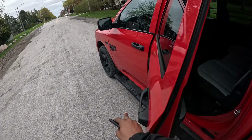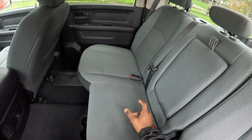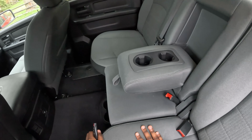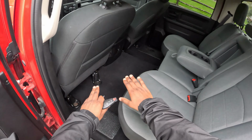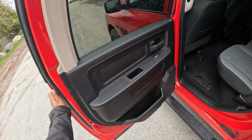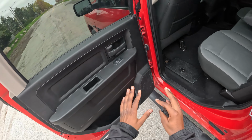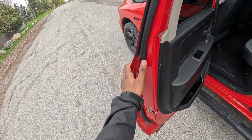And if you're wondering how the cloth seats have been holding up for the past 3 years of daily use and daily driving, you can see not bad at all, like barely any creasing, still looks brand new. If I were to detail this thing up a little bit more, you wouldn't be able to tell that it's an older truck, except for a couple of scratches in the plastic, which is fair to keep the cost low. We do have a lot of plastic trim around, which I can't hate.